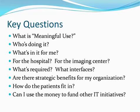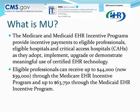So if you're listening to this presentation, you're probably interested in understanding what meaningful use is, who's doing it, what's in it for you. If you're a doctor, if you're a hospital or imaging center, what's in it for you? What's required? Are interfaces necessary? How do the patients fit in? Is this strategic for my organization? And can I use the money to fund other IT initiatives?